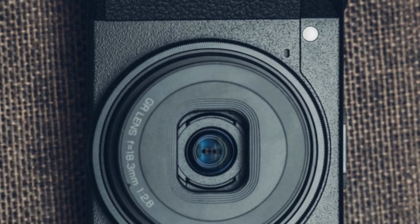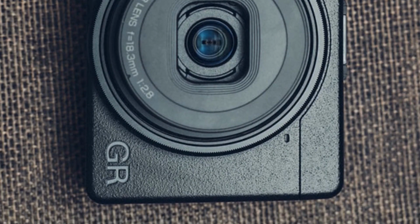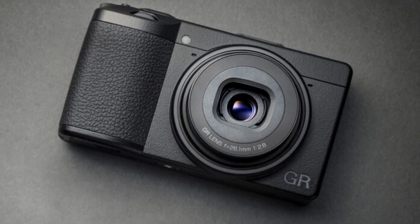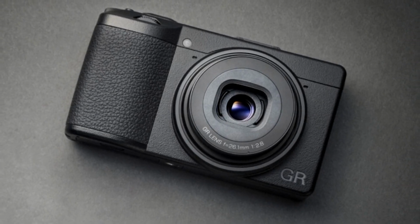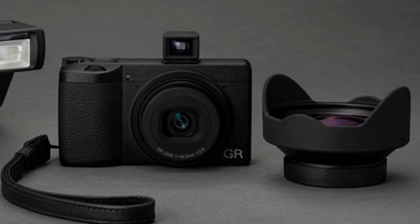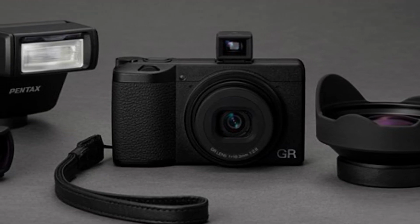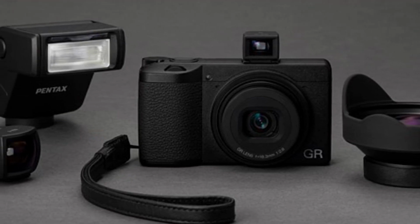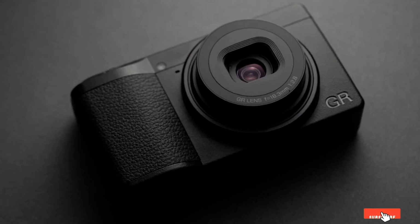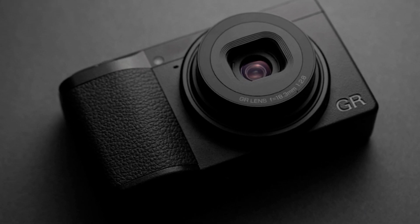The GR Mark 3 lens is tack-sharp and excels in close-focus photography. This camera doesn't have a built-in flash, but it does have an external hot shoe. Ricoh's GR Mark 3 is super comfortable to hold and operate, thanks to its ergonomic pocketable design. Other key features are the built-in Wi-Fi, image stabilization, RAW shooting, and manual controls. The 1080p video at 60 fps is decent rather than exceptional, but then this is primarily a tool for capturing stills.